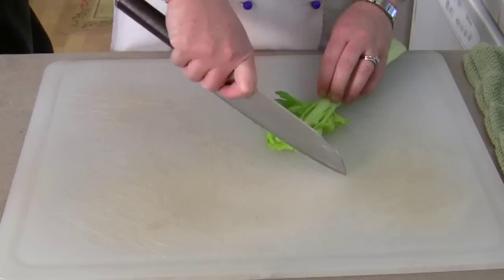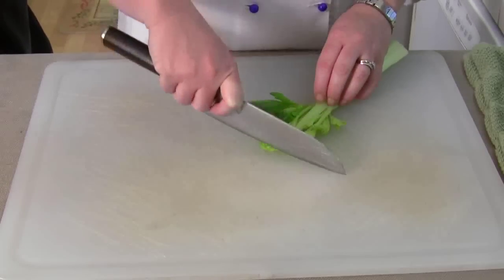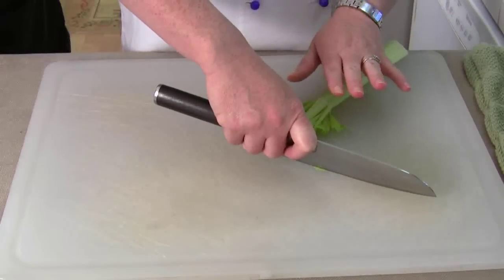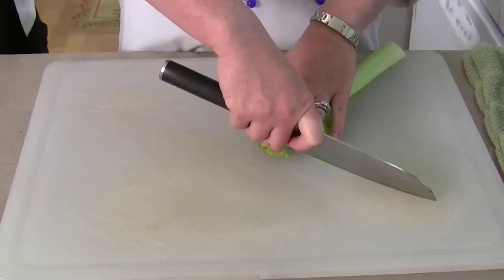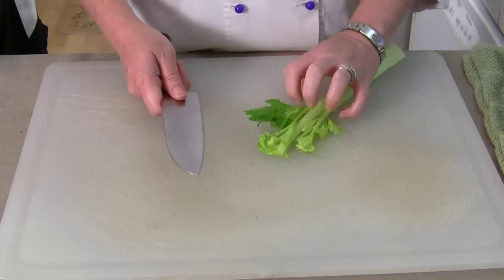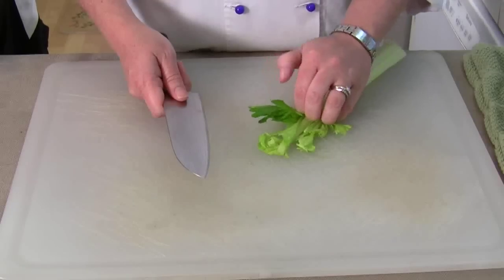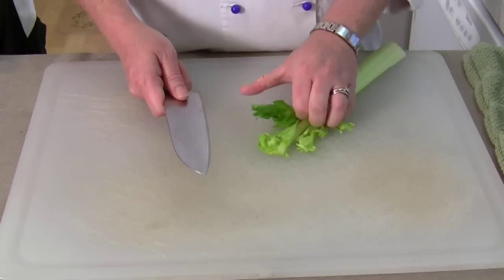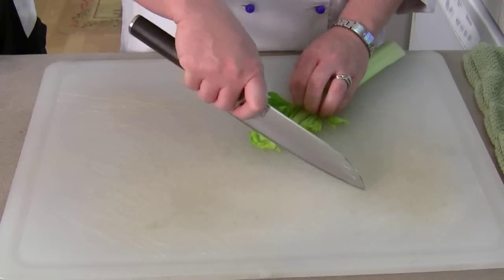Now we're going to add the celery into it. We do want to make sure that we're taking care to not get this hand into the blade. So with something like celery, you want to hold on to it kind of like this. The one thing that people tend to forget is the thumb. The thumb tends to stick out like this. So what you always want to remember is that your thumb is pulled back in. So tuck all your fingers in.